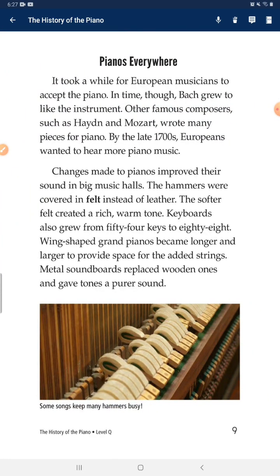It took a while for European musicians to accept the piano. In time, though, Bach grew to like the instrument. Other famous composers, such as Haydn and Mozart, wrote many pieces for piano. By the late 1700s, Europeans wanted to hear more piano music.